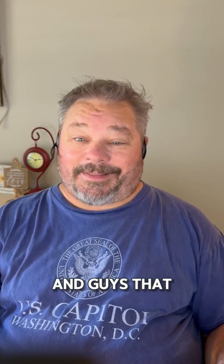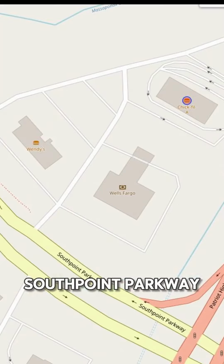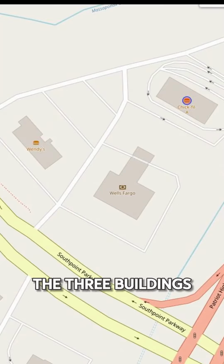And of course, I took them in alphabetical order, and Virginia was last. And guys, that was it. You were located here in Fredericksburg, Virginia, just off South Point Parkway. Here you can see I found the 3 buildings, the bank, the Wells Fargo, and the Wendy's.